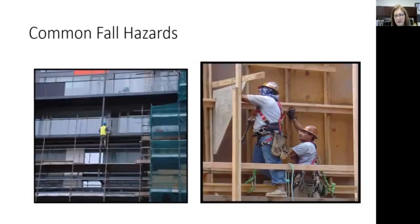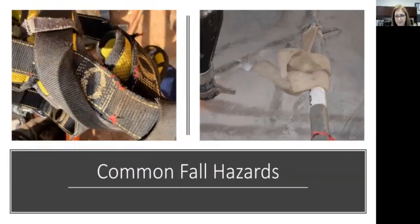Some common fall hazards you might see are employees not standing on the designated walking working surface, or they have tied off below their head. Have they calculated the additional fall distance into their fall distance so that they know that they are not going to strike a lower surface with being tied off at their feet?